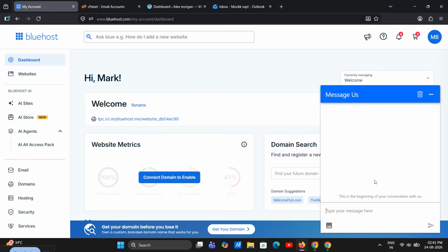Once you know where to click, contacting Bluehost support live chat is pretty straightforward. Just log in, open the question mark menu, start chat support, ask for a live agent, and then explain your issue once you're connected.